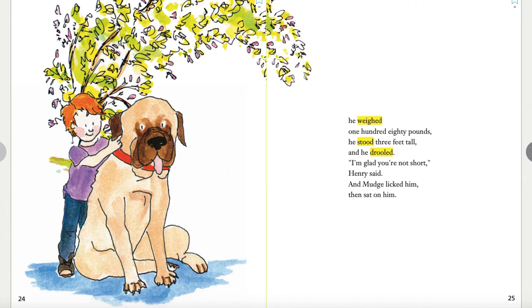But you know what Henry said? Henry says, I'm glad you're not short, Henry said. And Mudge licked him and then sat on him. That sounds just like a dog. So did it matter to Henry that Mudge was drooly? That spit comes out of his mouth? Not really. It didn't really matter to him at all. That was fine. And the good thing is Mudge got pretty big, so he wasn't a short dog.